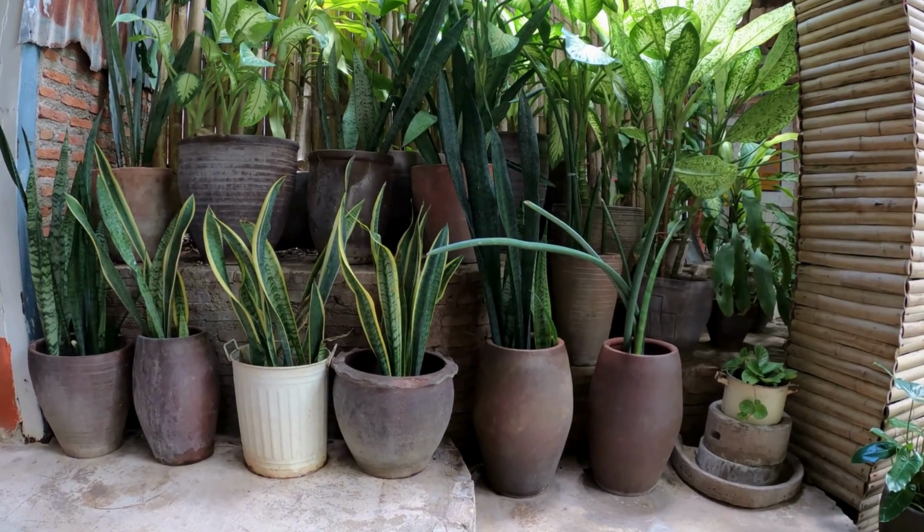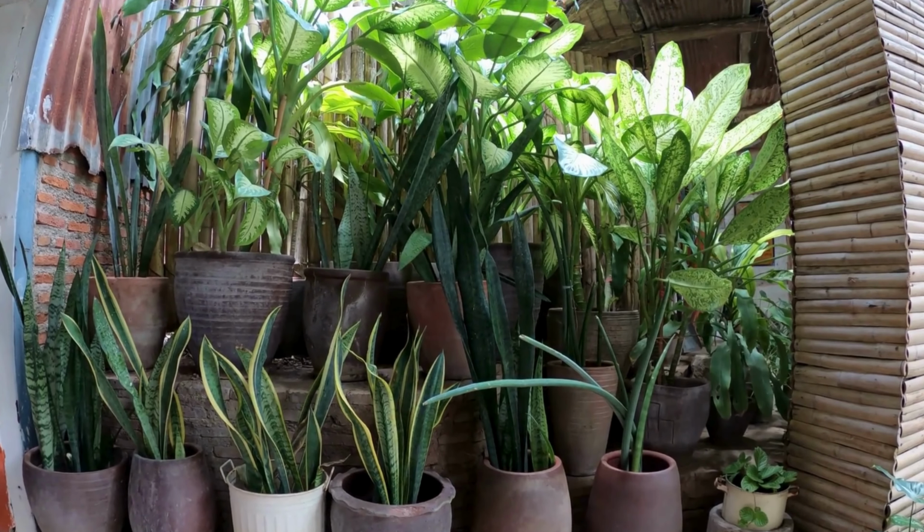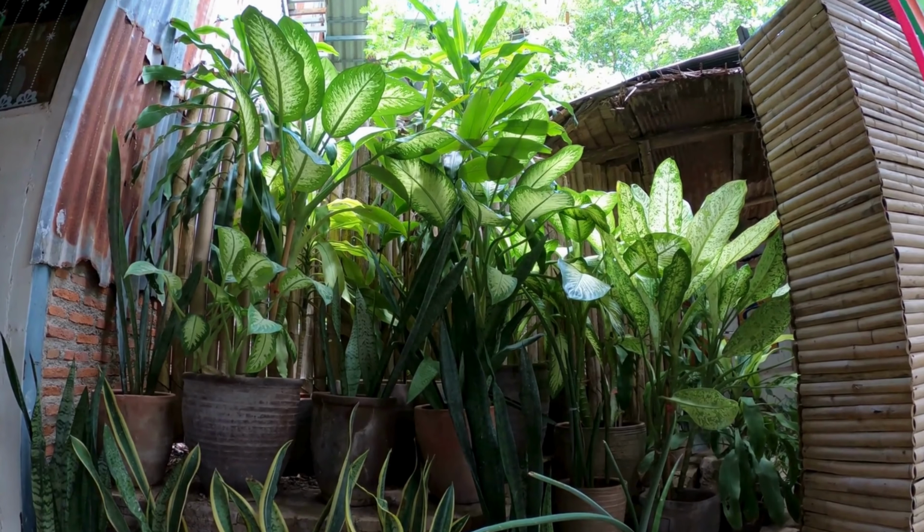All right, that's it for today. 10 awesome plants that'll help you keep your yard wasp-free naturally. I hope you found some new ideas for your garden this season.